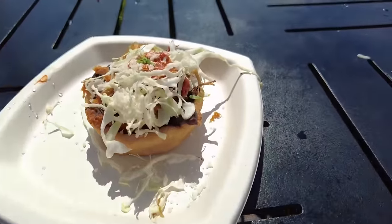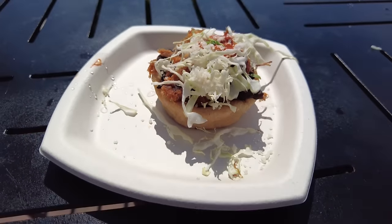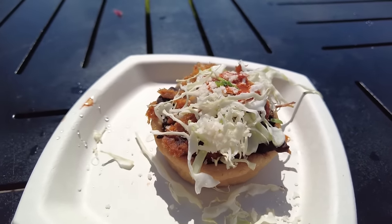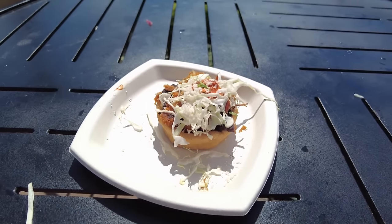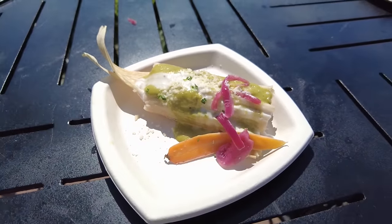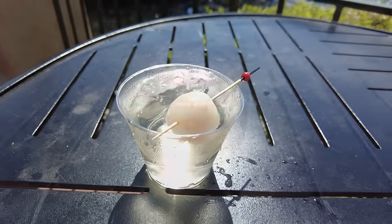The one item I do want to highlight specifically is the sope de chilorio. I think this was great. This was my favorite item at the booth. It's very bean forward, so if you don't like beans, just know that. But it wasn't spicy. The cabbage was a nice crunch. The pork was very nice, had great flavoring. But I will say the tamale was great. If you're kind of curious about tamales, you've never had one, that would be a great introductory item. Overall, really great. The drinks were nice and light as well.